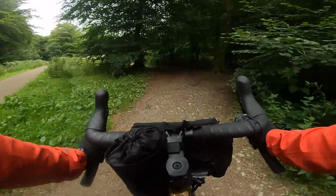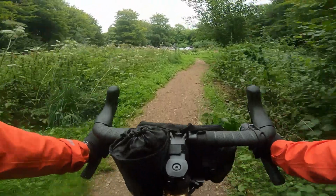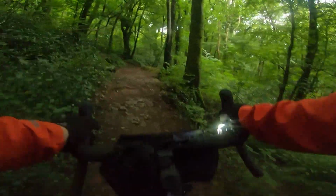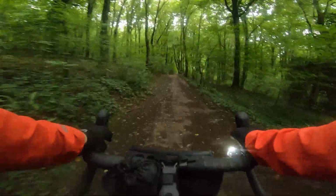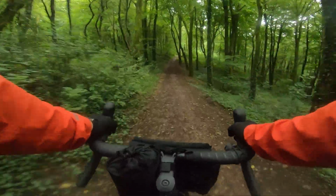Oh, the brakes, these GRX brakes, Shimano, they're absolutely fantastic. Stop really well. Hydraulic, of course. As you can see, kind of a mix now of gravel and mud. Start dropping down to the smallest cog at the back, sprocket, I mean.